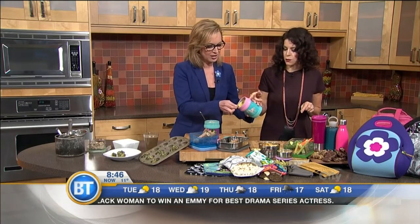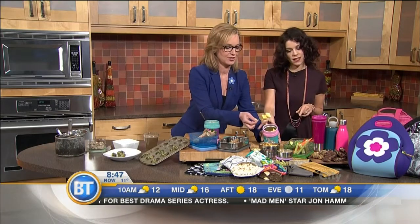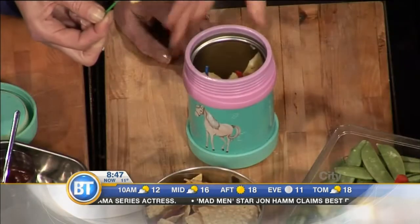This is pineapple skewers. Yeah, we do. Yeah. Who wouldn't want this funness in their lunch? And this, again, stays cold. Again, I never think to do that.